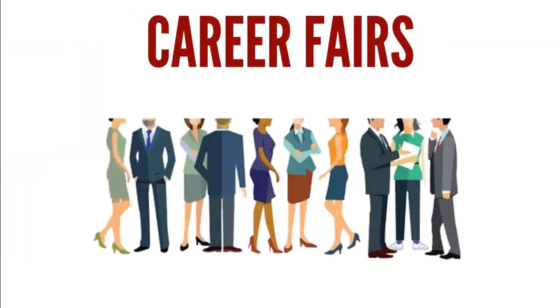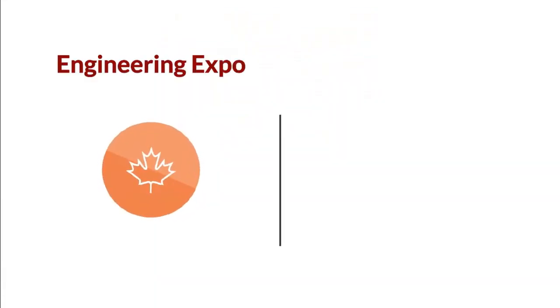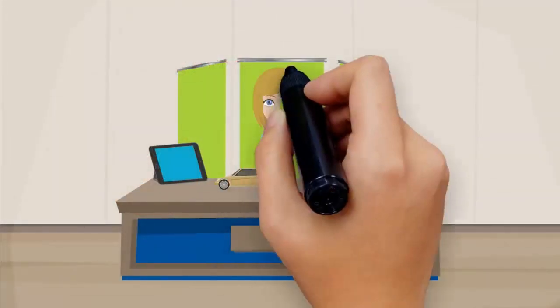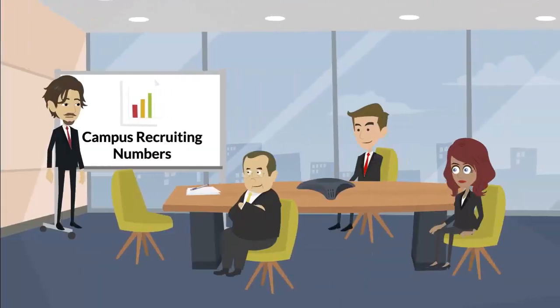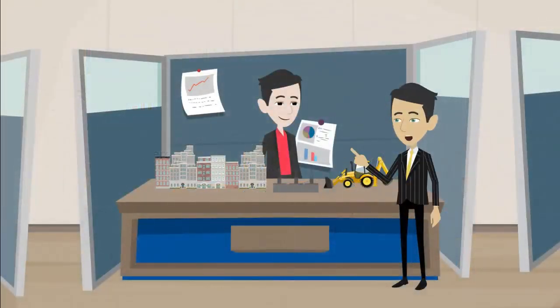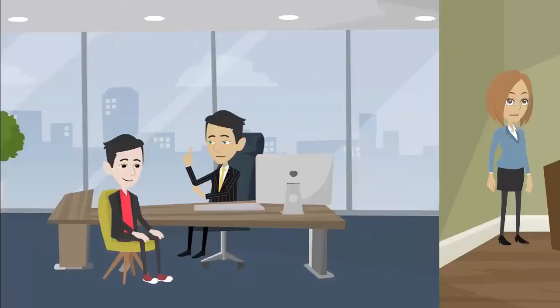Networking is equally as important, if not more, than submitting applications. Ohio State hosts 2 large engineering career fairs each year. The Engineering Expo takes place during the fall semester, whereas the SWE Fair occurs during spring semester. The career fairs allow employers to build connections with a large number of potential candidates. Employers use career fairs to showcase their company in a positive light, encourage talented job seekers to consider them, and have face-to-face conversations with talented students like you.